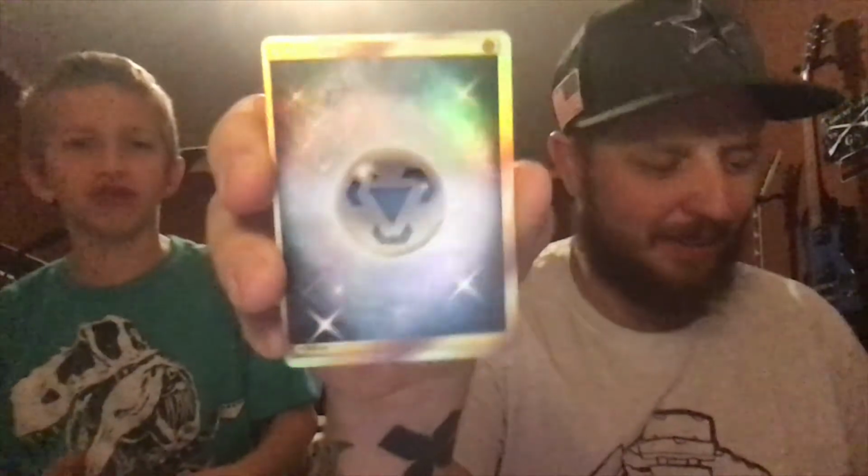Look at that energy card. We don't have an energy like that. No, we don't. We've only got a couple energies that shine, but not like this. Not like this one. In my book, I just put one of each energy, so I have everything in there, but we don't have that one.